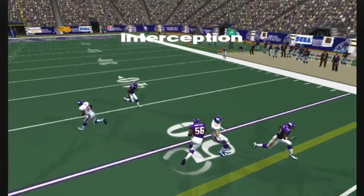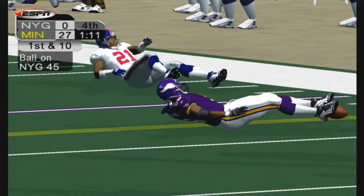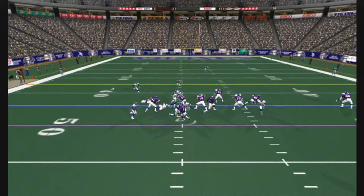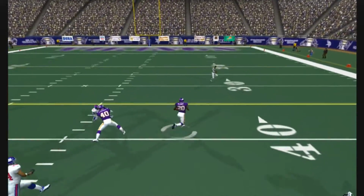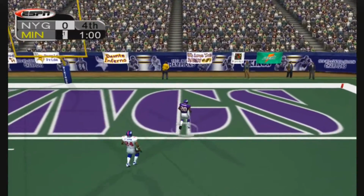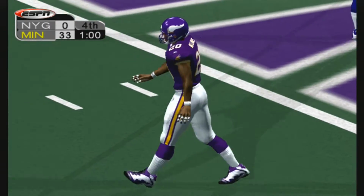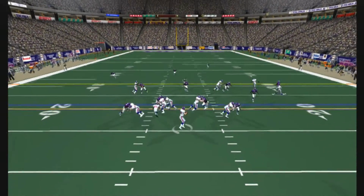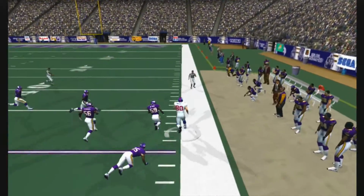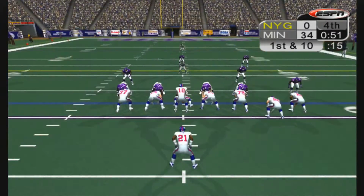Manning zings it to the right side, and it's intercepted. Brought down at the 45. Williams is at the 35, 15, 5, and he's in for the touchdown. It looks like, yeah, we've had it. Chucky grabs the floater on the right sideline and gets the first. He's out of bounds, and that will stop the clock.